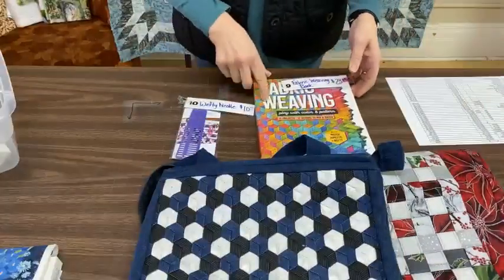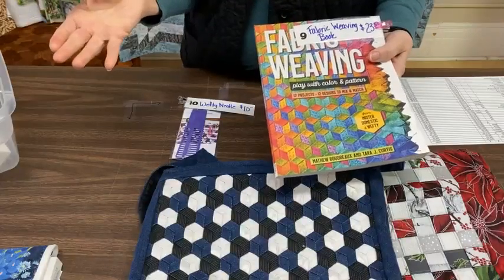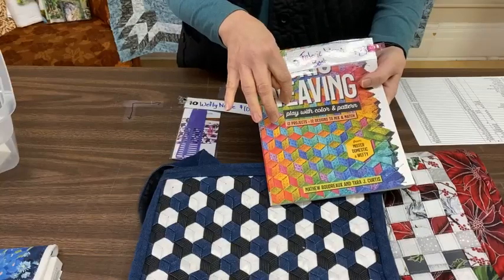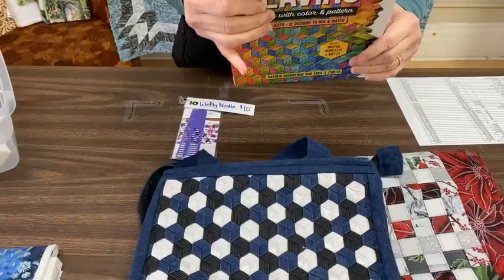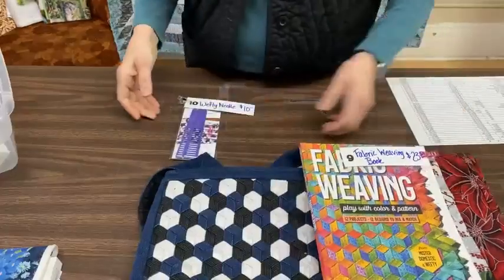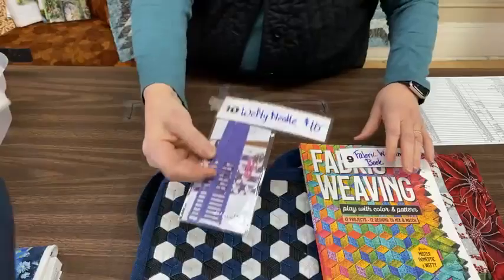Again, I only ordered one because I didn't know what his book was going to really be like. The instructions are great, but I have more of these in my cart. So if anyone else wants to order, it's regularly $27.99, for $23.50. That's number 9. And then the needle is regularly $12, for $10.